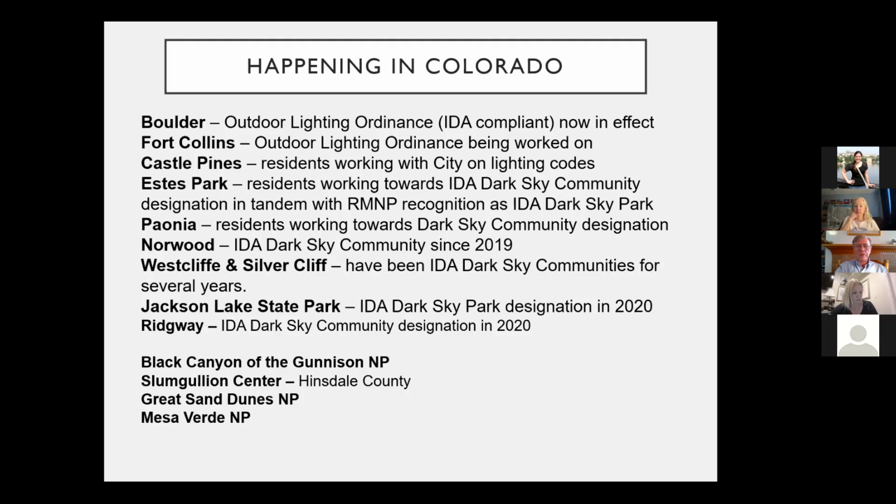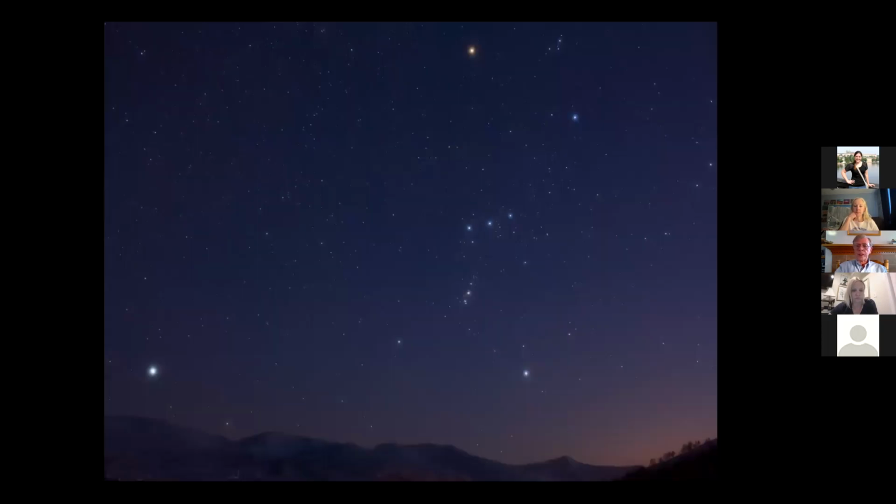The group at the bottom, Black Canyon of the Gunnison, Hinsdale County, that's a dark sky area. Great Sand Dunes, dark sky park, and Mesa Verde, now a dark sky park. So these places have covered all their lights over so they don't shine in people's eyes, they don't shine up into the sky. They just give enough light to see what you need to see. And one of these days, you might be able to look up in Broomfield at the hills and actually see some constellations that you can't really see very well today.